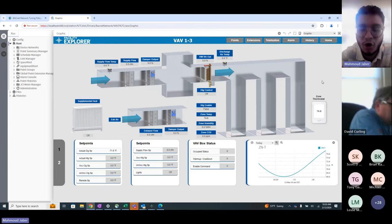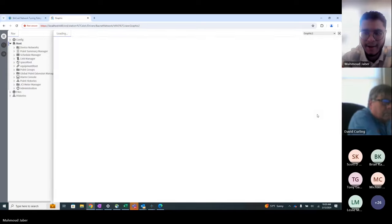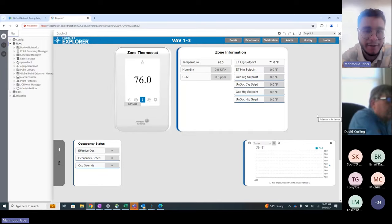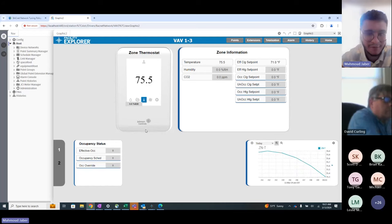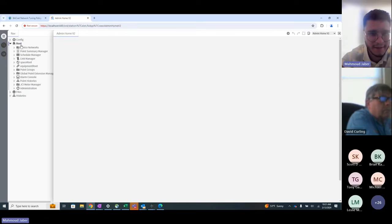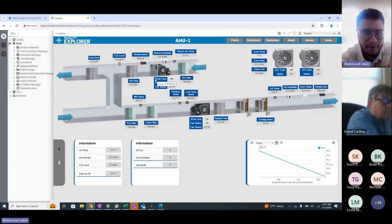This FX appliance also recognized that the VAV CAF file had a zone thermostat, an NS8000, in the file. Upon recognition that the file had an NS8000, this page 2 is created for me. Currently, the zone is at 75.9 degrees. I can fully interact with this NS8000. And so that's the standard graphics. I can show you an AHU that we've created as well. Upon import of an AHU CAF file, this is done for me here.